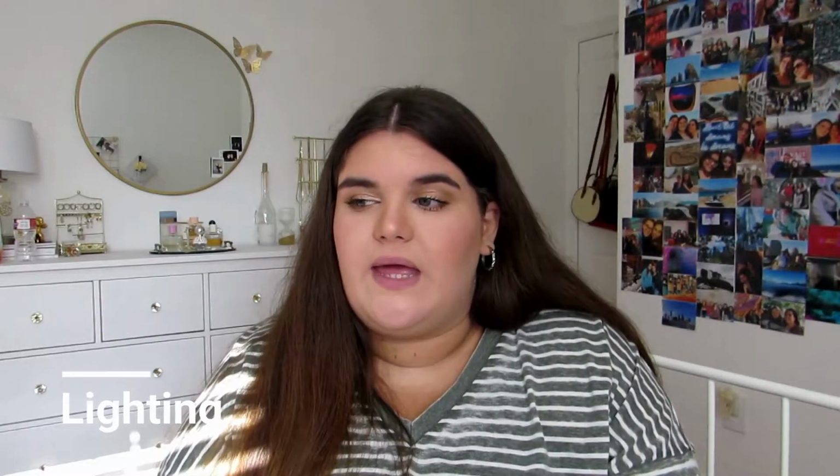Alright, so I'm gonna go in with categories, and the first category is lighting. Lighting is one of the most important things in a picture. It just makes up a picture. You either have a dull photo or a bright, good, vibrant photo, and you want to start off with that because it makes the quality even better.